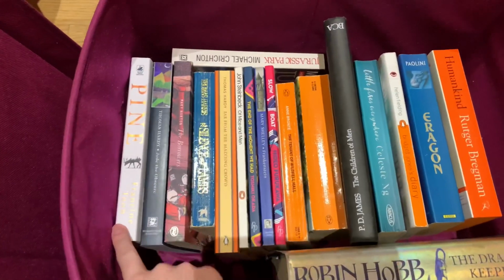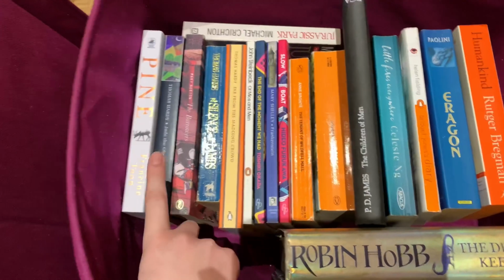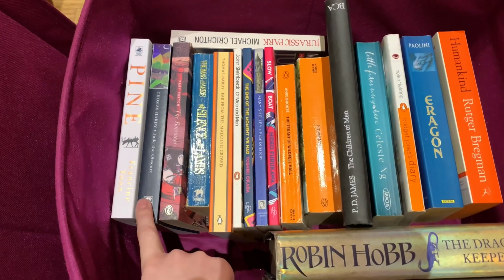So we have got Pine, which is not my usual kind of thing, but it was very cheap in the charity shop, so I thought I'd pick it up. People have said it's really good. Jude the Obscure, which I want to read before I read A Little Life because I've heard they're quite similar and this one's a bit smaller. So see how I get on with that.